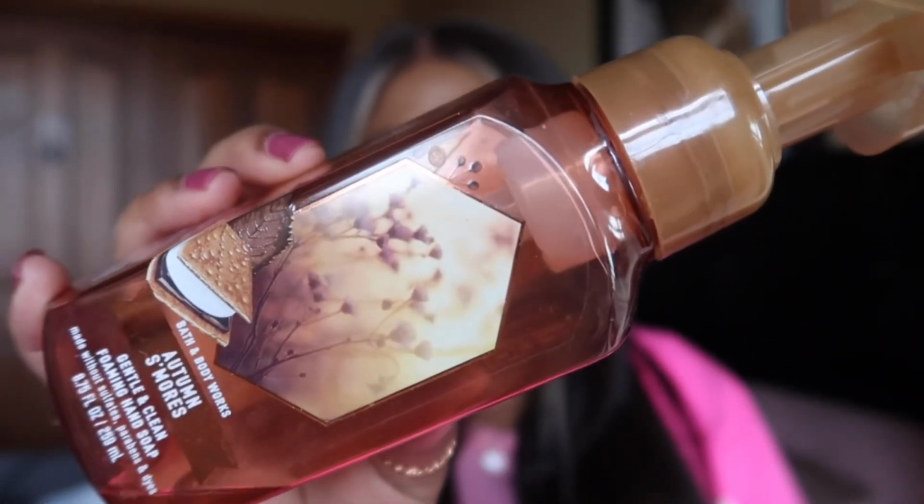So that's everything in the home fragrance that I finished up from January. So now let's go ahead and hop into the hand soaps. So first and foremost, I finished up Autumn S'mores. So this one, it was okay. It was pleasant.